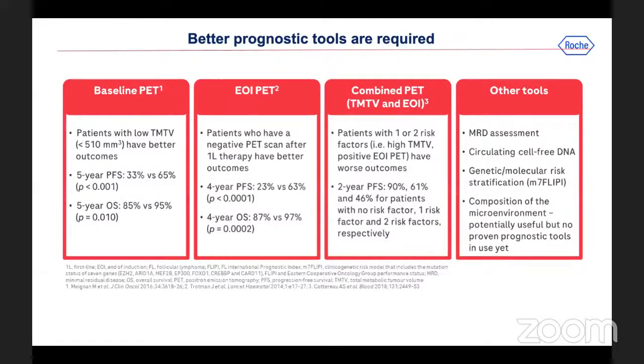So do we need better prognostic tools? Like baseline PET scan, then end of induction PET scan, and combined PET and other tools like MRD assessment, circulating free DNA. So these are the various other tools. These are the studies like we were discussing about end of treatment, the progression.